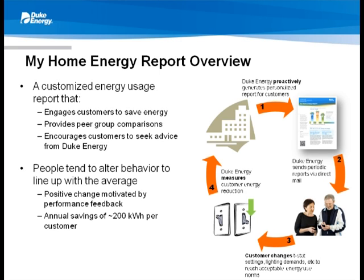It engages them in energy efficiency. It shows them how they compare against other households, and then provides them with actions. Again, the same loop that Paul talked about in terms of helping customers see where they stand, providing them recommended actions, and then encouraging change and providing that feedback. And the product that we've put together, on average, our customers are saving around 200 kWh every year.